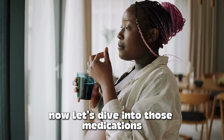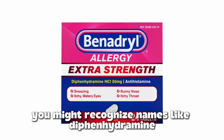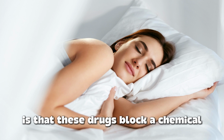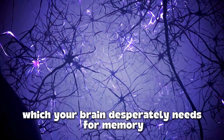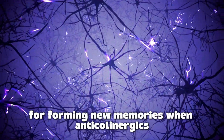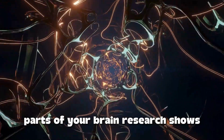Now, let's dive into those medications that could be harming your brain. Anticholinergics, like Benadryl. You might recognize names like diphenhydramine, often used for allergies, colds, or sleep. But what you may not know is that these drugs block a chemical called acetylcholine, which your brain desperately needs for memory and learning. Acetylcholine acts as your brain's messenger system for forming new memories. When anticholinergics block this critical neurotransmitter, information simply can't travel efficiently between different parts of your brain.